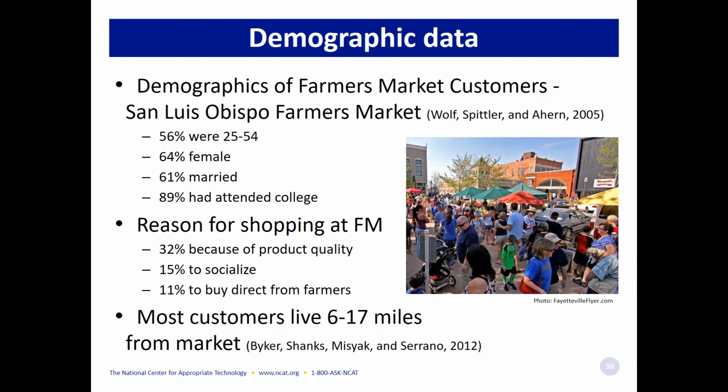Also, another tidbit here is that most farmers market customers live between 6 and 17 miles from the market. So when you're choosing the geographic region for your targeted audience, you definitely want it to be within 17 miles of the market where you're selling your product. Next slide.